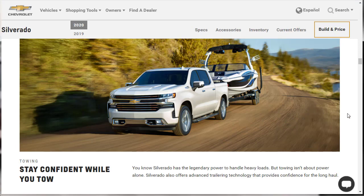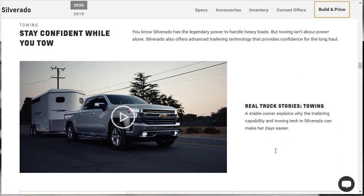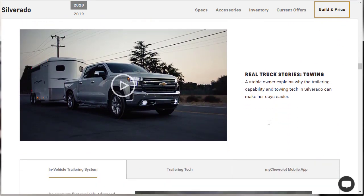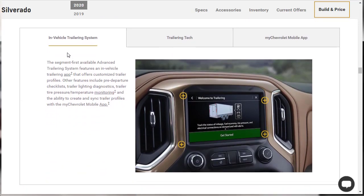Of course, that leads them into talking about towing and all that, and the fact that they have advanced trailering technology. Like what? Well, they have truck stories. I don't think we need to know about truck stories. Here's some trailering technology down here. In-vehicle trailering system. This is a segment first. Available. It's not standard. That's why they said the word available. Available trailering system features an in-vehicle trailer app that offers customized trailer profiles, etc., trailer lighting diagnostics, and all of that.